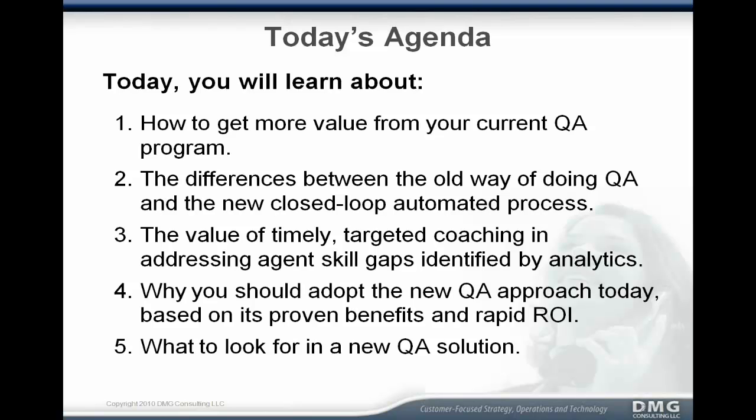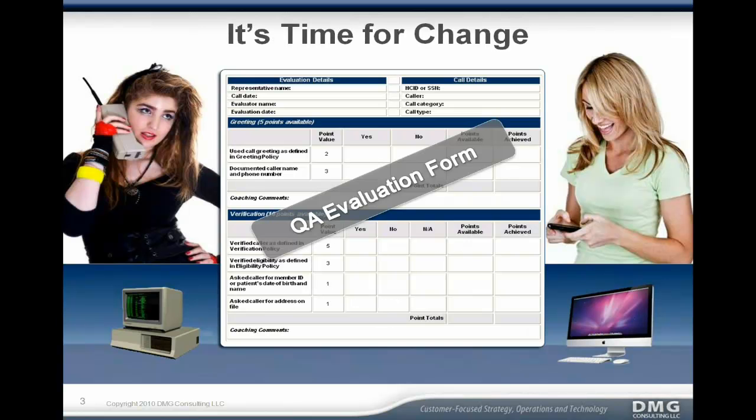Today, Donna Fluss will share best practices on how to get more value from your current QA program. She'll discuss the differences between the old way of doing QA and the benefits of transitioning to a more analytically oriented method of quality assurance. Mohan will then introduce you to new analytics-enhanced solutions that are transforming contact center quality assurance and some of the key considerations when evaluating new technology.